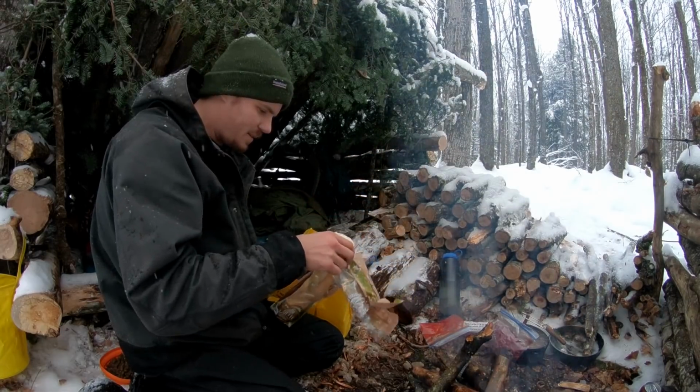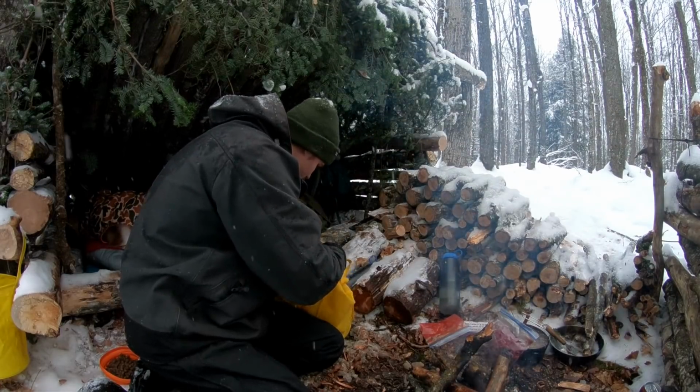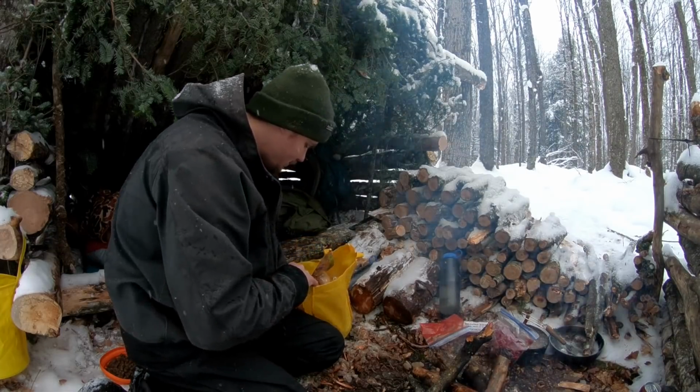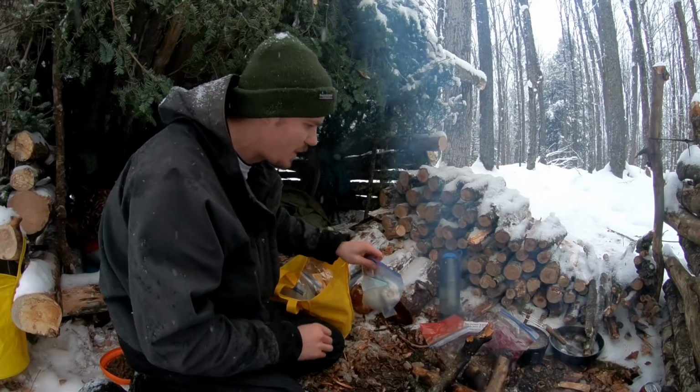I'll warm that up later. Now that'll just sit in there. Some chili and bread. And then I got the spices. So, oh, actually, whoop. I got an onion and some garlic that I'm going to add too. Forgot about that.